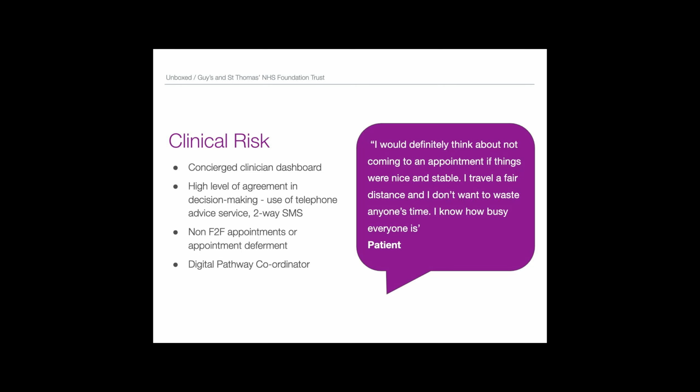So the service has been concierged by me, and I am a clinician. However, I'm not a rheumatologist. I'm a physiotherapist practitioner. So it's been important to ensure that clinicians' feedback about the decisions made by myself as the concierge or the dashboard are fed back into the operating procedures for the service.